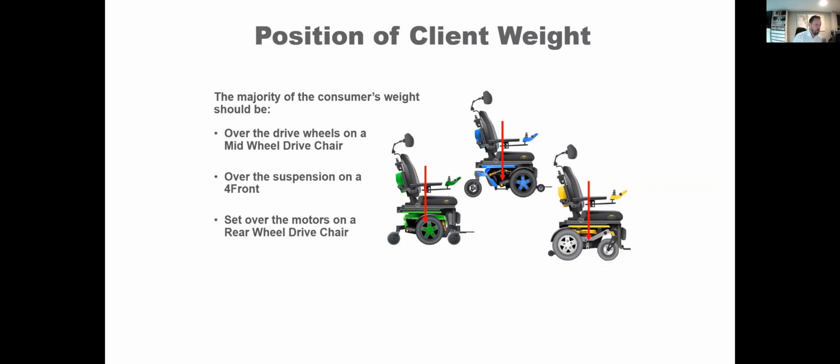For front wheel drives, we typically want to set the majority of the weight just behind the drive wheel. Now, the example that you see here, I'm going to grab my laser pen here. There we go. Hopefully you can see that as well. Now, if you see the normal force or the gravitational force here, I have it on this chair called a Forefront. I have it just behind the front wheel, but right where the suspension meets, okay? So right in the middle of the suspension. This again is going to give us the most stability and the best traction of that unit.